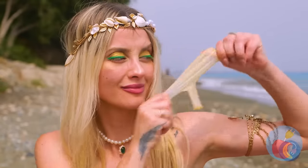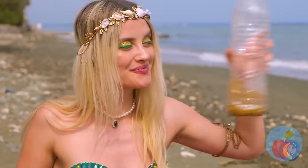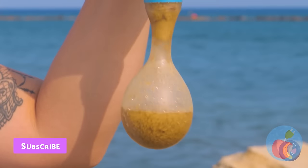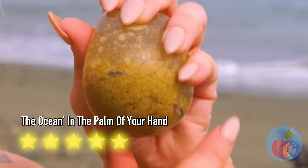Do you like water balloons? Try this. Fill a water bottle with seawater. Pour it into a balloon for a new stress ball. Just can't beat freshly squeezed. Pretty flippy stuff. Catch you next time.